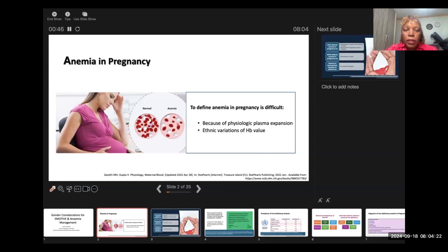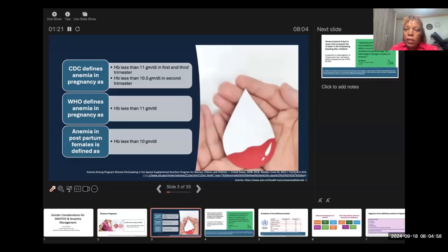So to define anemia in pregnancy is quite difficult. Why? Because of physiologic plasma expansion in pregnancy, which makes a woman get physiological anemia. And then, of course, ethnic variations of HB value. Sometimes you find some individuals who have very high HB because of where they belong, geographic location, and others having lesser HB value. So those are things to consider when defining HB.